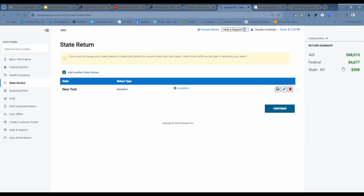Everybody on the side here should see her adjusted gross income, what she's receiving back from the federal state, and what she is receiving back from New York State. Red means, or a negative, I think on the practice lab it's gray, means that she owes. In this case, she's getting refunds, so it's great. So, does everybody's numbers match mine by any chance? It should say 68,013, then 4,677, and then 398. Federal, right underneath that 68,000 on the side.